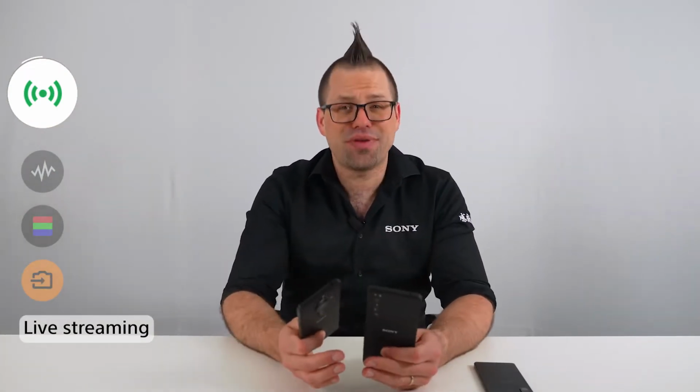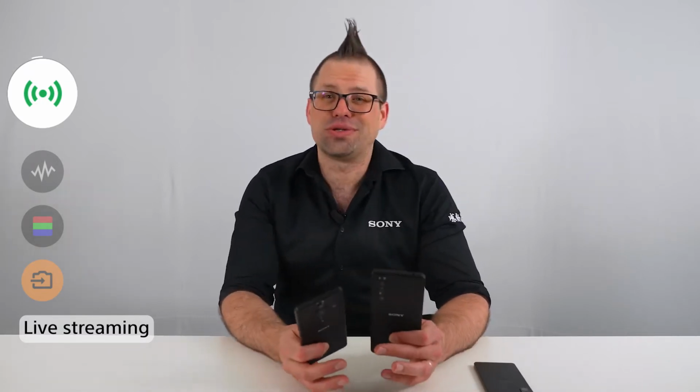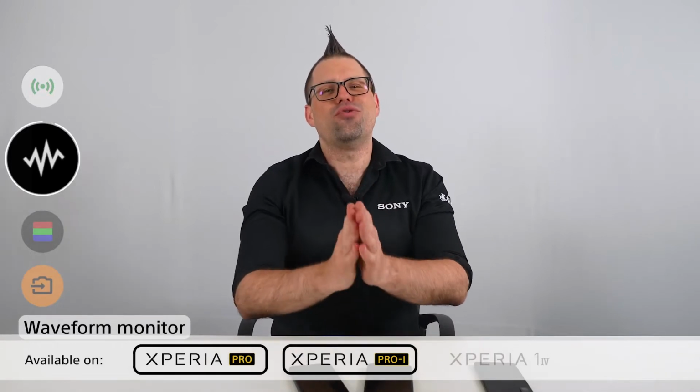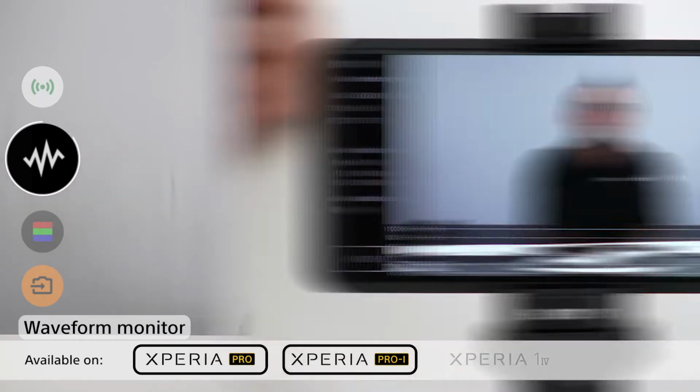Now you can see how the Pro and the Pro I have been brought in line with the current Xperia flagship, but now I'm going to show you some features that are aimed at the working professionals out there who want maybe a little bit more from the external monitor app. The first addition to the external monitor app is the Waveform feature, and this will allow you to quickly check not only your exposure in terms of luminance, but also your exposure in terms of the RGB space as well.